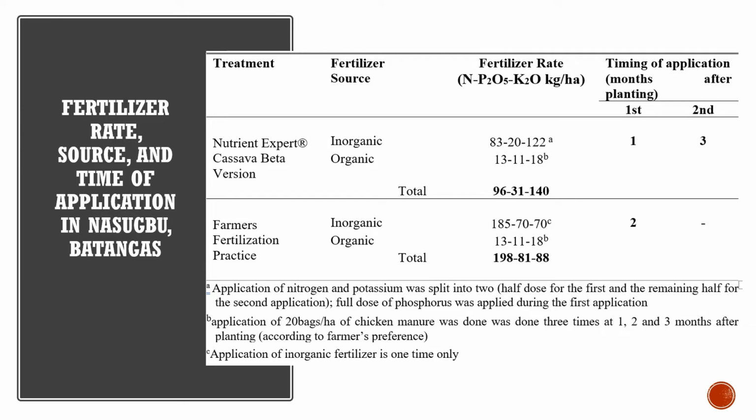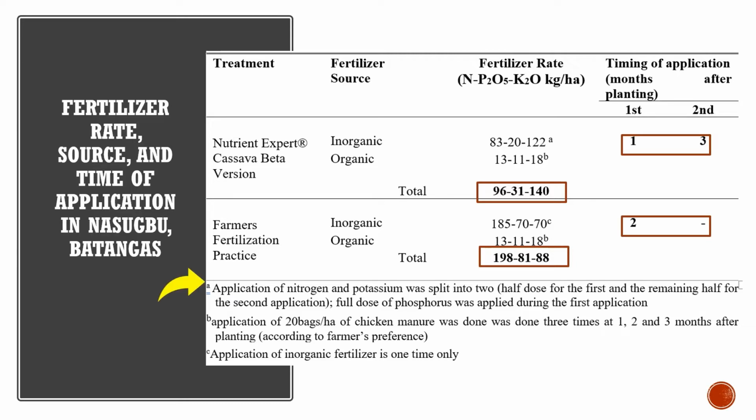On the other hand, in Nasugbu, Batangas, the applications of N and P fertilizers were lessened and the application of K was increased in the NE treatment to achieve the target yield. Split applications of inorganic N and K fertilizers were practiced in the NE treatment, that is half dose on the first application, 1 month earlier than the FFP treatment, and the remaining dose on the second application. Farmer cooperators applied all the inorganic fertilizers at 2 months after planting. Moreover, split applications of organic fertilizer at 1, 2, and 3 months were done for both treatments.